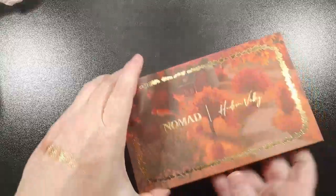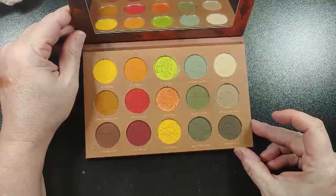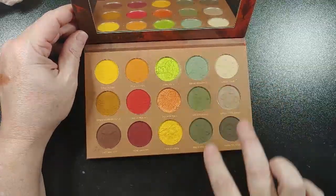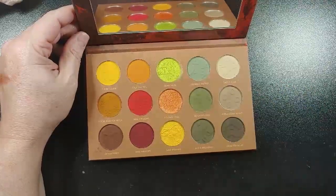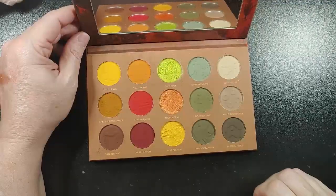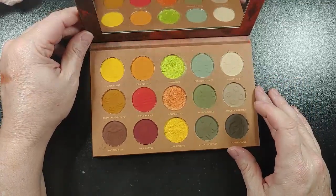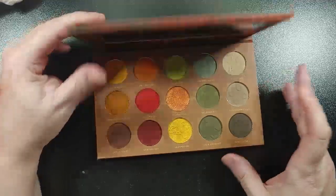This is the Hudson Valley. This was the fall palette in 2022, and it's beautiful. It has been used, and you have these cool shades here, these warm shades here. There's only 3 shimmers, which I wish there were more shimmers in the palette. I wish they had some cool shimmers, and not just this green, which to me is kind of a neutral. It's almost like a warm green, but I do like the color story. I think it's very pretty. So yeah, I like it.